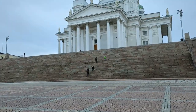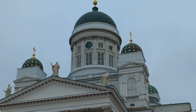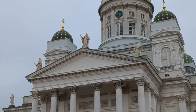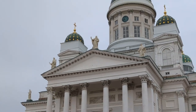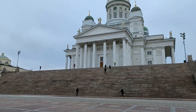Helsinki. We're back at Helsinki Cathedral. I think one thing that we definitely didn't notice was the stars up on the domes, which is a nice touch, and then I didn't see the statues as well up there. It's a nice cathedral, but the stairs are too condescending for me to feel like we can get in.